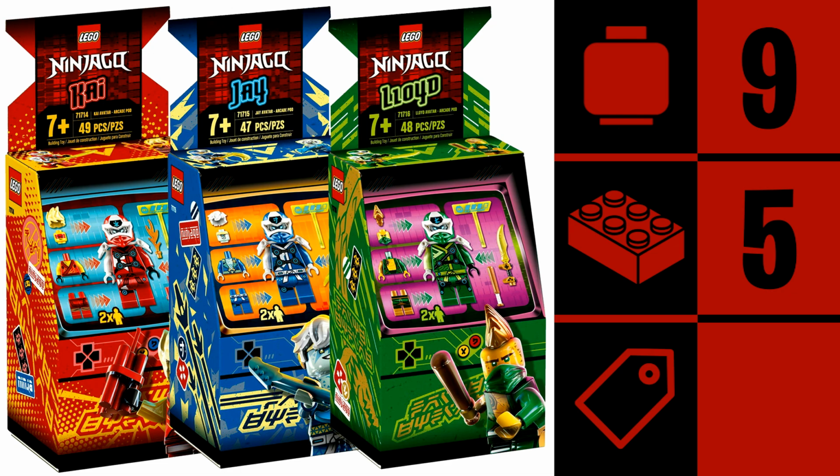For the build, I'm gonna set it at an average 5. Although this new build concept is very interesting, the stickers are just not necessarily very appealing in my eyes. There's not much play features going on, but I think the minifigures kind of make up for that, so I'll set it at a solid 5.